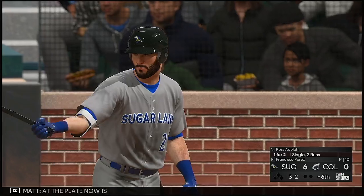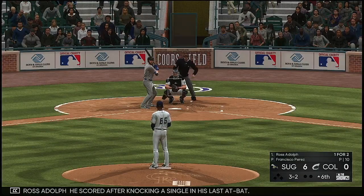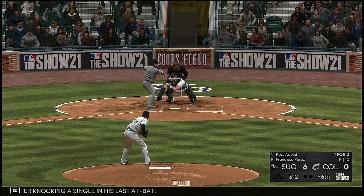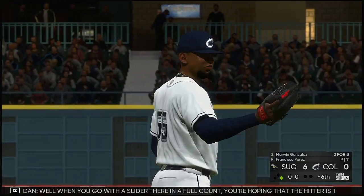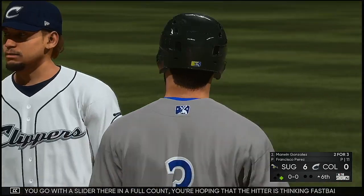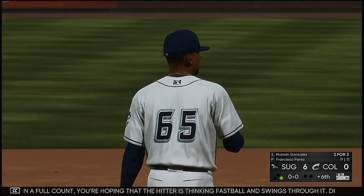At the plate now is Ross Adolph. He scored after knocking a single in his last at bat. Tough pitch to lay off, but he did, and it's ball four, so the leadoff hitter's aboard to start the sixth. Well, when you go with a slider there in a full count, you're hoping that the hitter is thinking fastball and swings through it. Didn't work out that way, though. He lays off and gets the free pass.